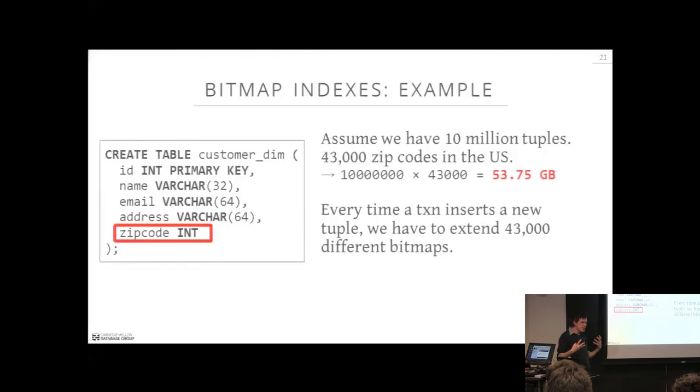Right, and this is sort of like what DBAs do. DBAs say, well, what does my application look like? What does the data look like? And they can make decisions about what kind of indexes they want to include. Okay.